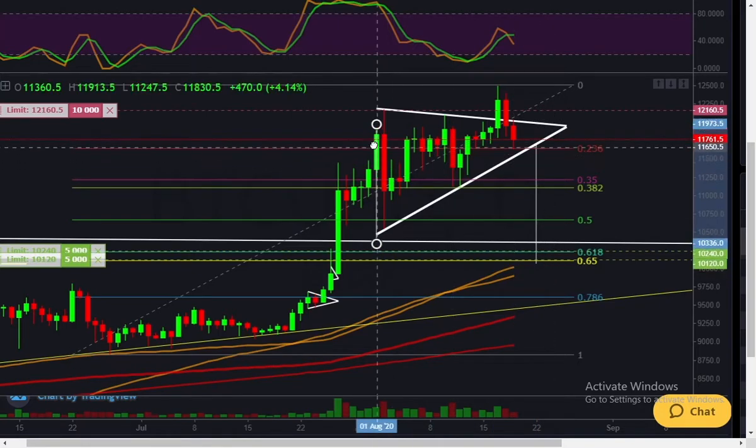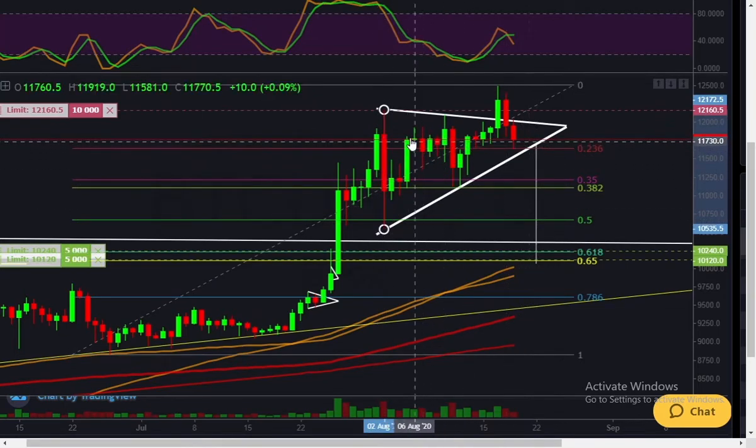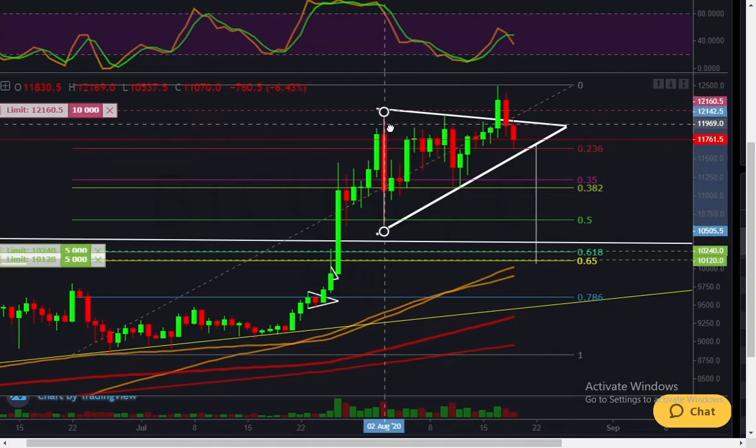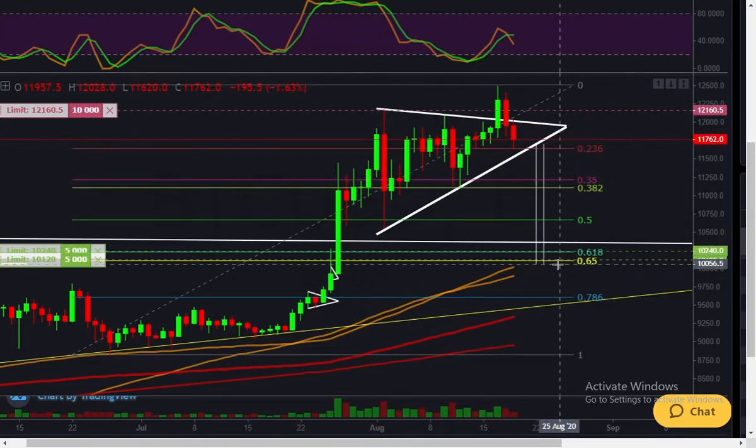So I've just drawn from here, the top to the bottom here, because we did go up, touch the top here, and then come back down. It's hard to see on this candle. So if we do have a breakdown, basically the measured move from this pattern is this line here, and it would take us down to about 10,060.